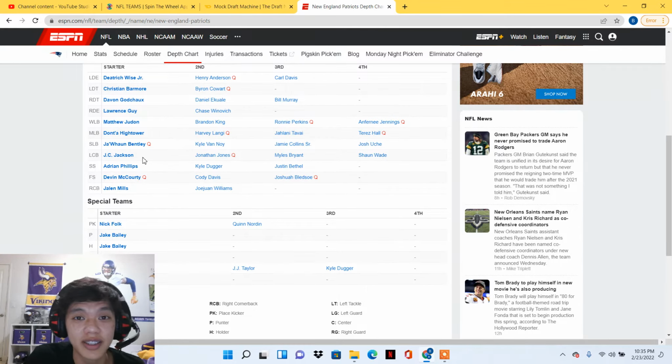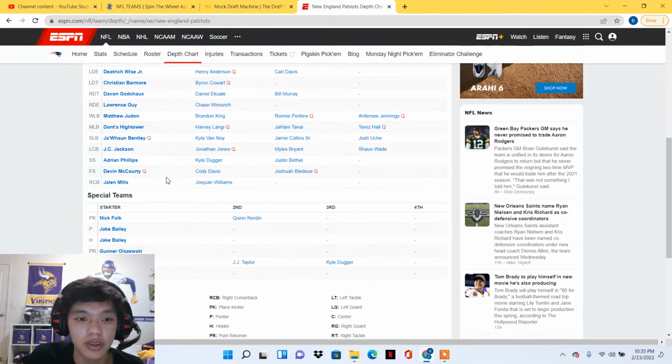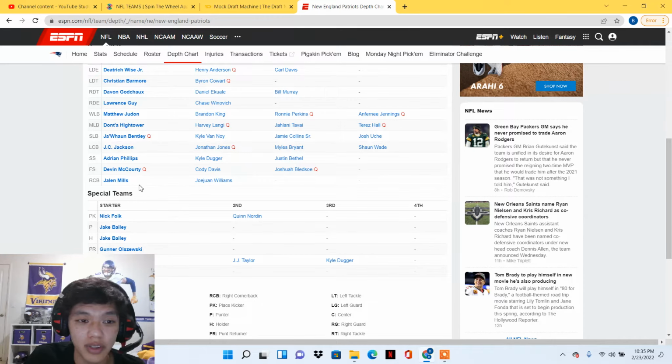J.C. Jackson, it seems like he's going to leave because he's disgruntled that there has been no progress made with any contract talks between him and the Patriots. So I'm assuming that he's going to be a free agent, but as of right now, he is a Patriot, so he is the best cornerback. But after that, Jalen Mills is a complete bum. Jonathan Jones isn't bad, but definitely not a number one corner for sure.